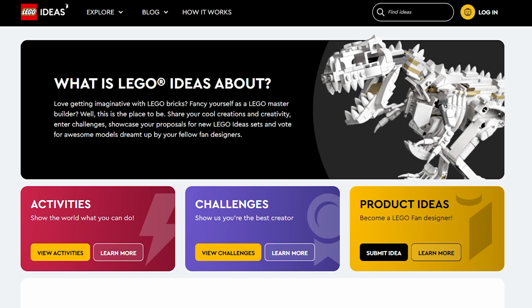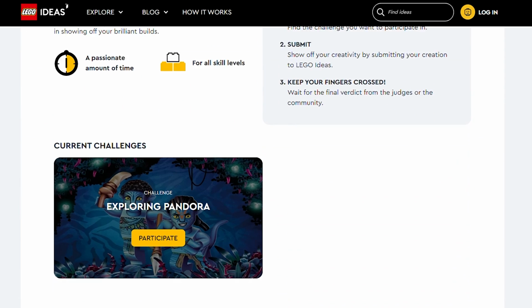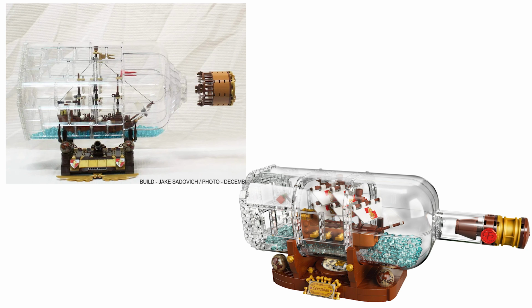I'm sure some of you are still a bit confused. What is the practical difference between this program and LEGO Ideas? Well, LEGO Ideas is really looking for ideas and not finished designs. There's a team of designers at LEGO who take the winning ideas and transform them to a set according to a whole bunch of rules and requirements.